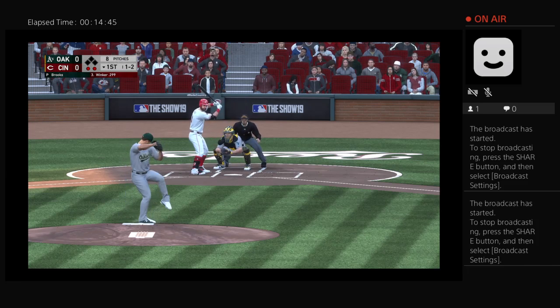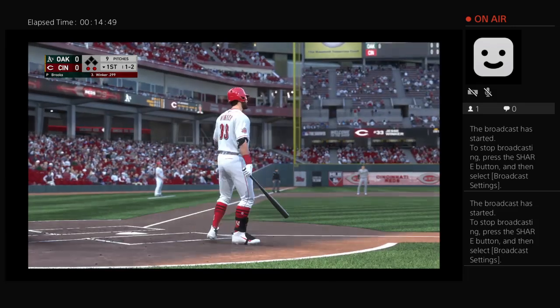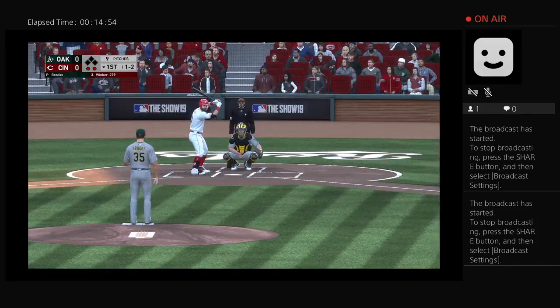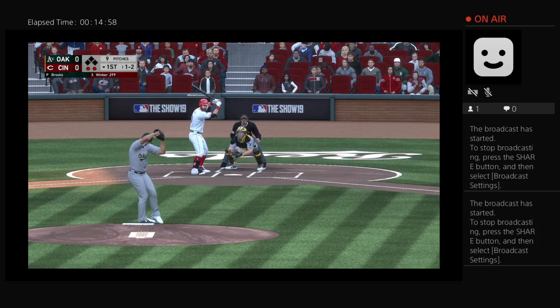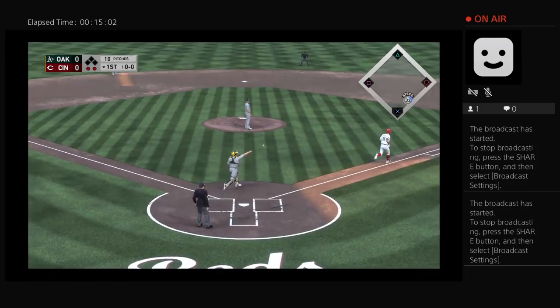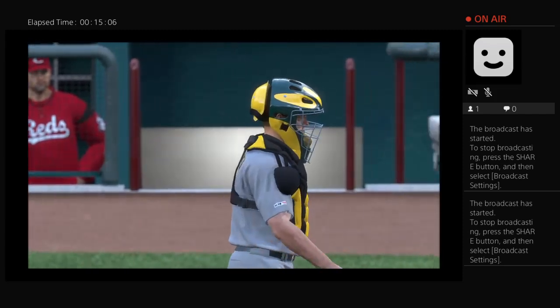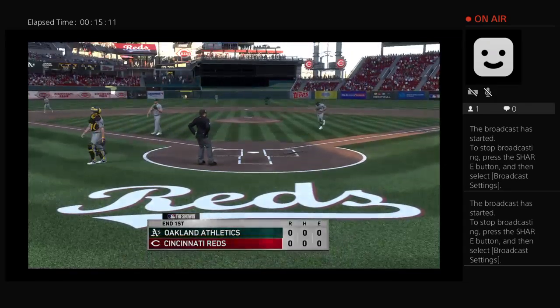The 1-2. There's a swing and a high deep drive headed for the right field corner, and that's going to wind up hooking just a bit foul, so a missed opportunity there. The next 1-2 pitch, and that's a swinging strike 3 in the dirt, and that ends the inning. Reds are down in order, and this is still a 0-0 ball game.